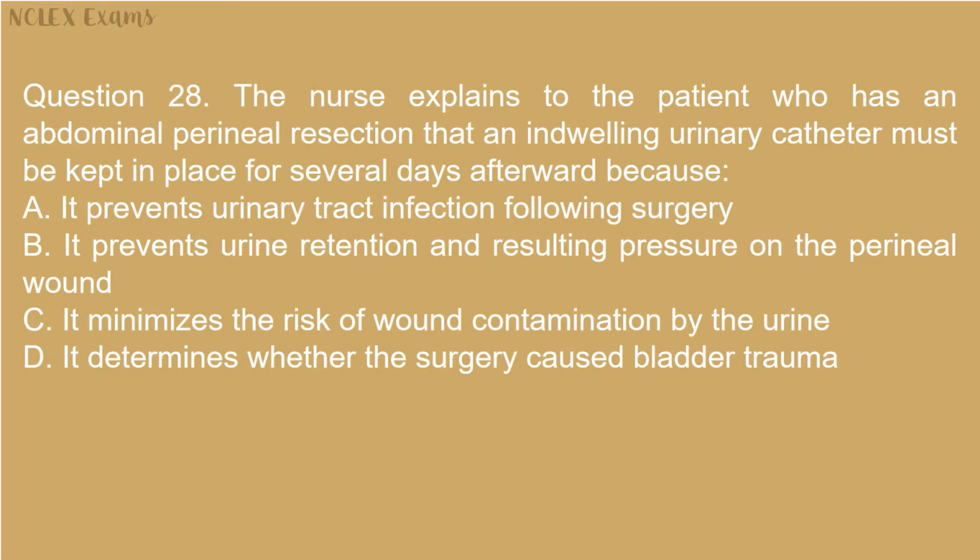Question 28. The nurse explains to the patient who has an abdominal perineal resection that an indwelling urinary catheter must be kept in place for several days afterwards because: A. It prevents urinary tract infection following surgery. B. It prevents urine retention and resulting pressure on the perineal wound. C. It minimizes the risk of wound contamination by the urine. D. It determines whether the surgery caused bladder trauma.